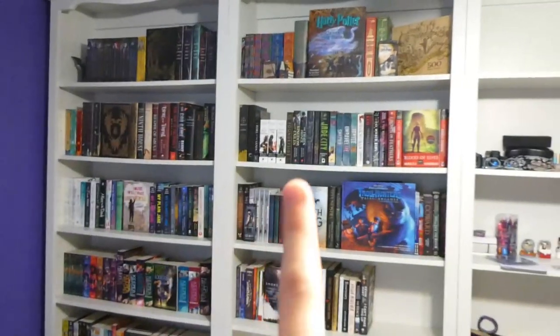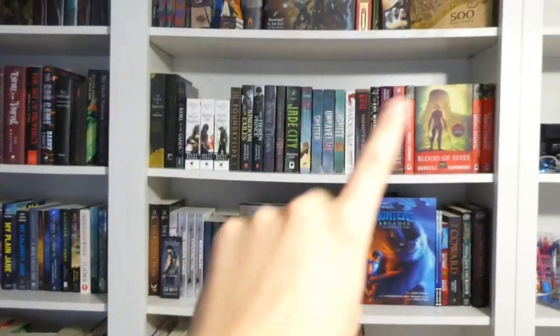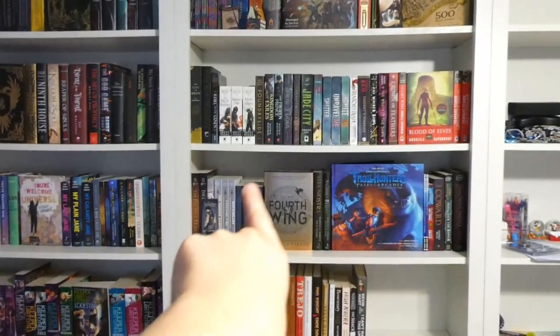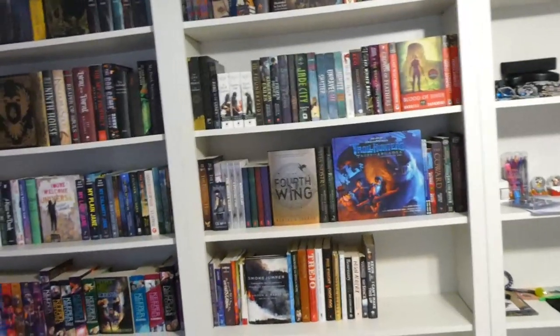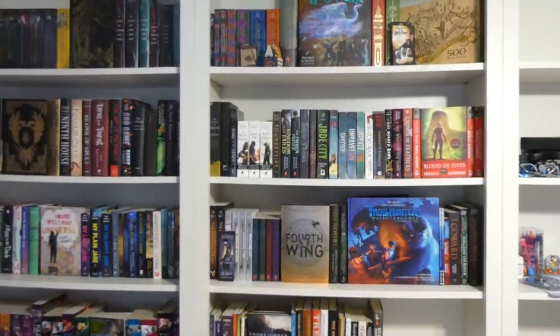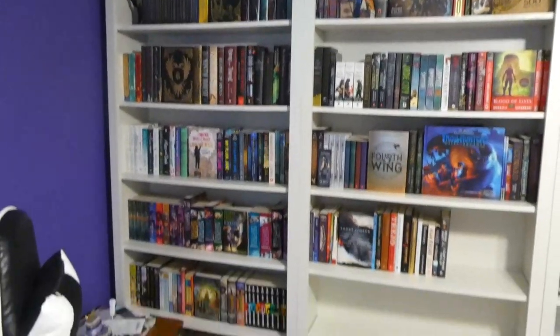I think I filled at least one more shelf than the previous one because I have so many books facing forward. Once I started with this shelf facing the books forward, I was like, well, that's going to be the theme. So each shelf has to have one book facing forward, and they all do. Look at it. Look at the beauty.